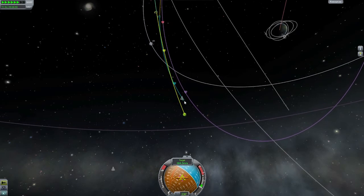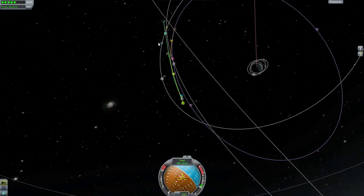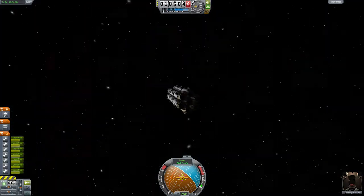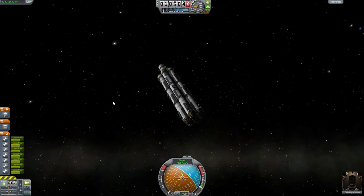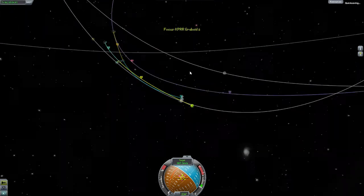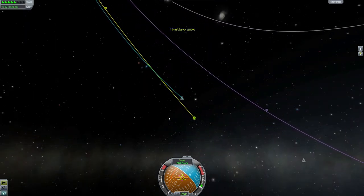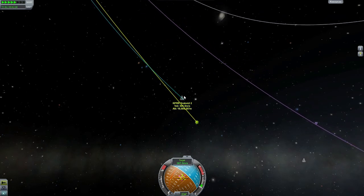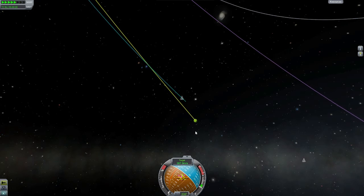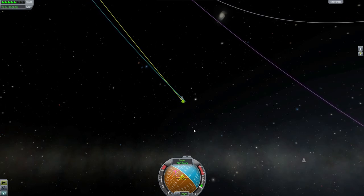My encounter markers have completely screwed up though, probably because of the lunar intercept in the near future. Can we see the asteroid yet? That's the important bit. Let's do more time warping. It's always hard to gauge distances because you can't tell how far you zoomed in. Is this an astronomical unit or a kilometer? Somewhere in between, probably. So this is coming right close now.